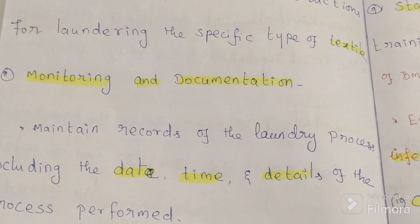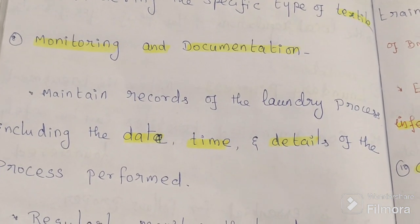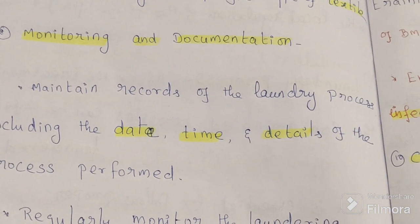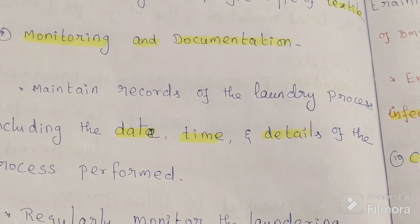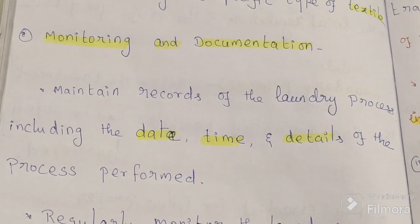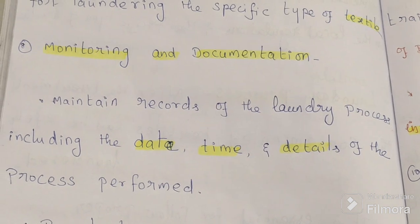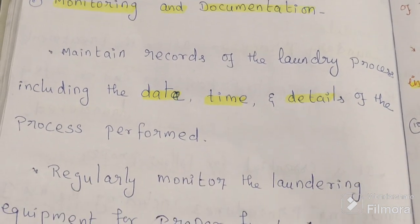Next factor, monitoring and documentation. Maintain records of the laundry process, including the date, time and details of that process.